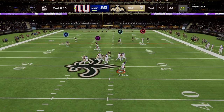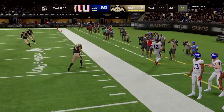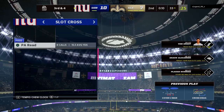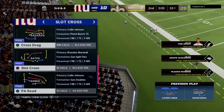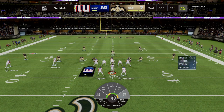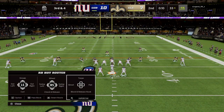Now Brady, escaping the pressure right, and he is out of bounds inside the 35. A nice job of eluding the pressure there, scrambling for 11. I thought they were going to sack him there like they did on first down. Great coverage, but he found a way to move with his legs. Yeah, his ability to take off, not only did he get some yardage back, he got a little bit extra. Really helps him on 3rd down, makes it manageable now.